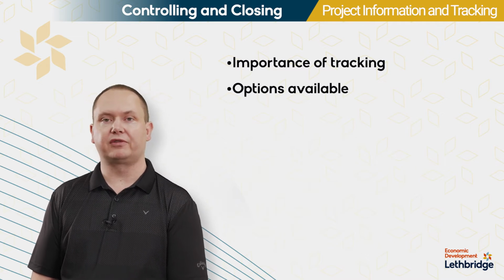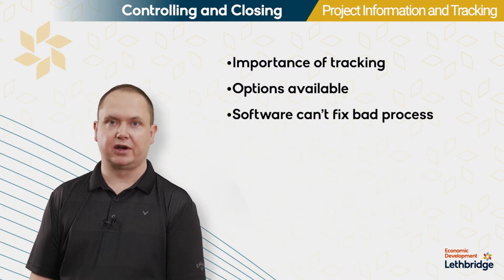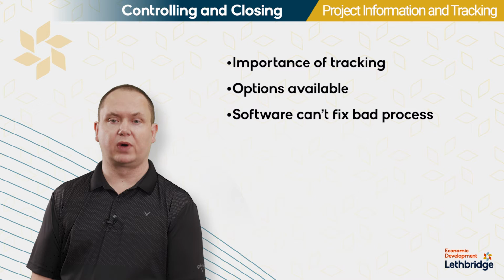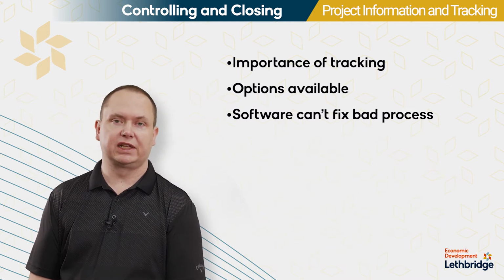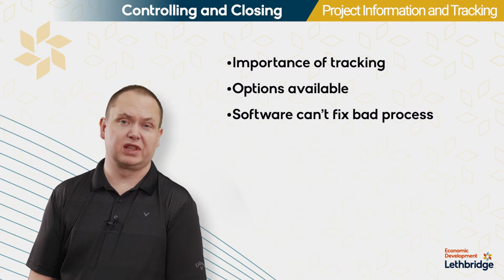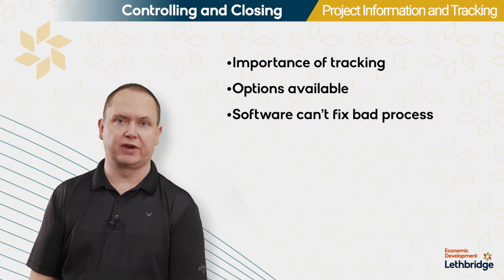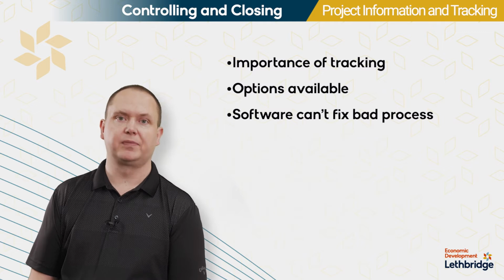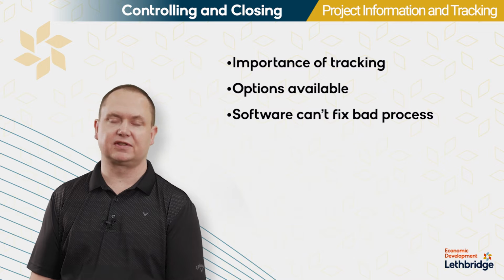One thing to note with software though, is that software can't fix bad process, and it can't fix bad data either. So make sure that the data you're using is decent and relatively clean, and that your processes are still sound. Before you start looking at automation as a whole, you should be looking at these types of things, making sure your processes are sound and your data is sound as well. But as it relates to managing projects, thinking that software is going to fix bad processes, that's never the case.